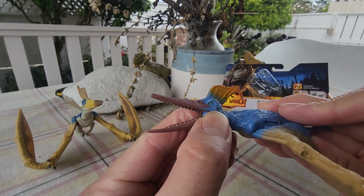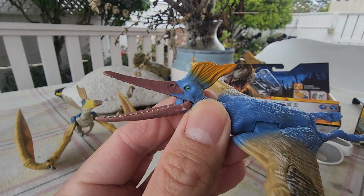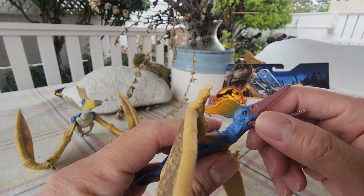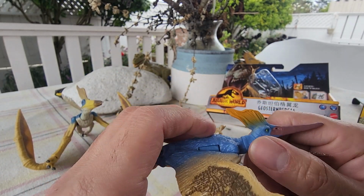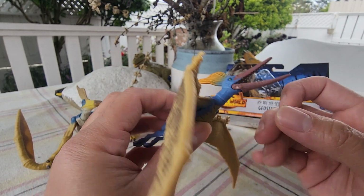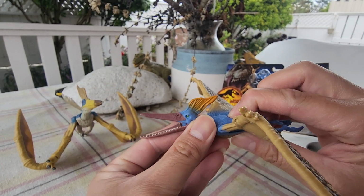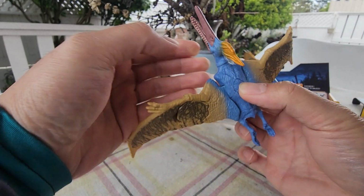Alright, so it has green eyes. There you have it. Better than the Hammond Collection. The Hammond Collection has orange eyes. Nice beak. Let's see if it really flaps. There's the symbol. There you go. It does flap. See?